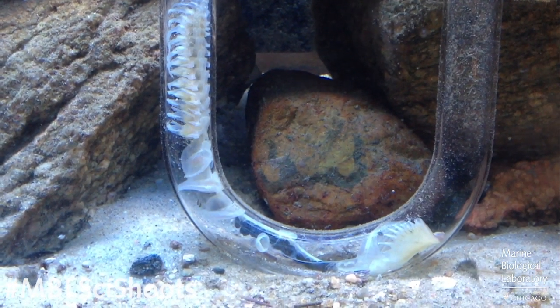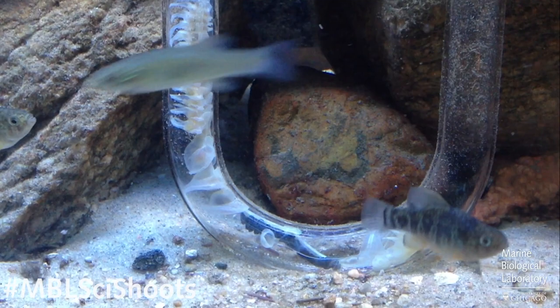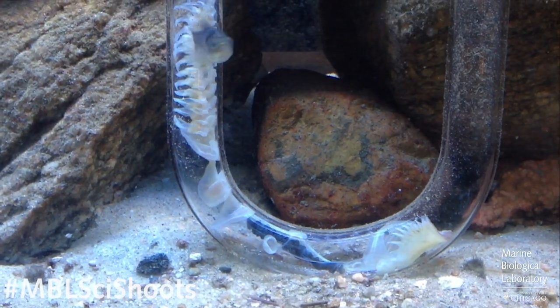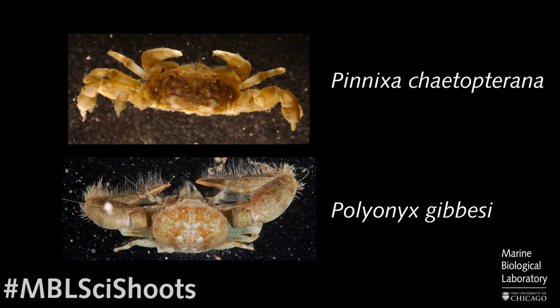Chaetopterus often shares its house with one or a couple of different species of crabs, which set up house in the tubes and breed within them. One is called Pinnixa, and the other one is called Polyonyx. If you look these up online, you can learn more about these odd, fuzzy little crabs that only live with parchment worms.